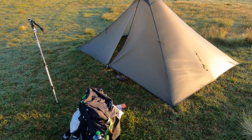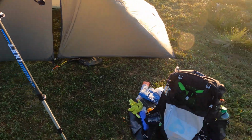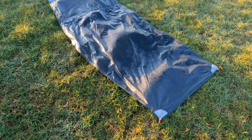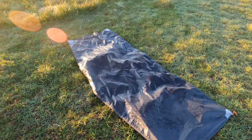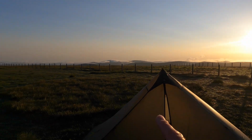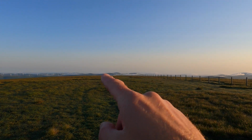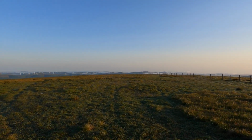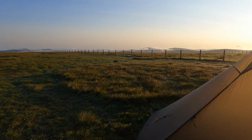Okay, nearly packed away. Just got to drop the tent. Got all my stuff on here. I'm just drying this sheet out, the underneath. Bit of sun on it, bit of wind on it. Sun's proper out now. Still got a bit of clag clinging to the old hilltops, sort of northeast way.